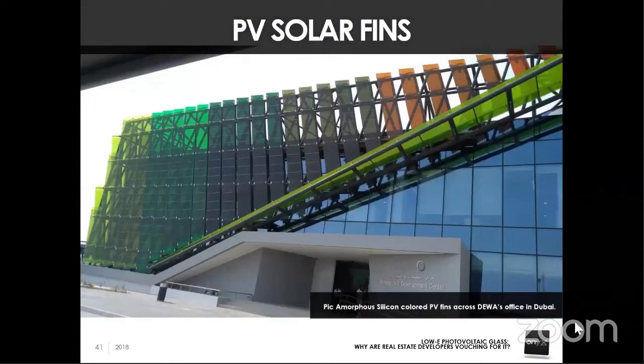So these are PV fins with colors as well. This is a project that we did for DEWA, the Water and Energy Authority in Dubai. And this is a glass that surrounds the whole building with different colors, and it's an amorphous silicon glass as well. Next one, please.